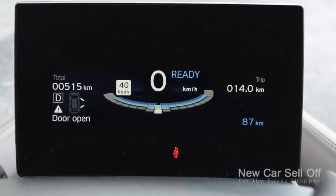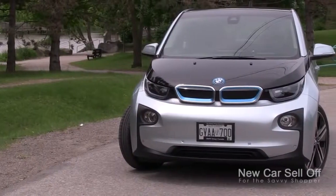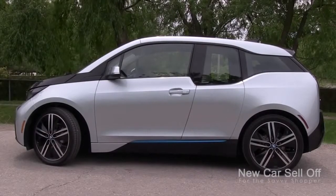Now, when you look at it, it definitely looks like a BMW, especially the kidney grille at the front, but it is a very avant-garde design. The outside dimensions are about the same as a BMW 1 Series, but it's inside with the height of the vehicle that you have the interior capacity of a 3 Series.